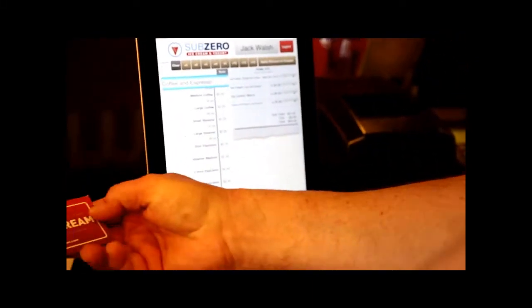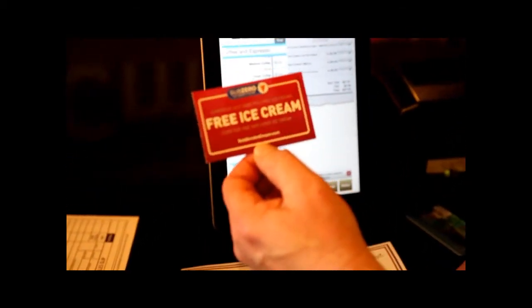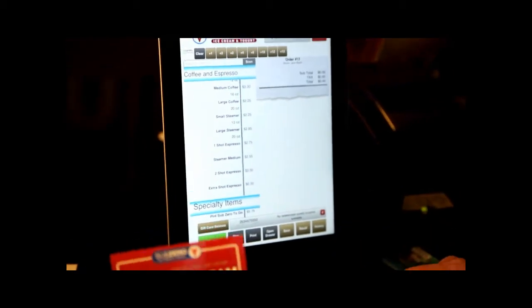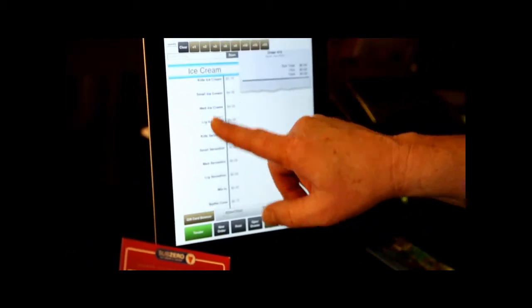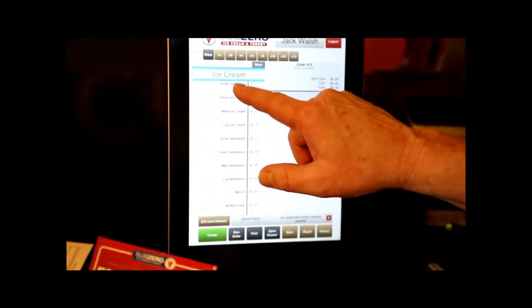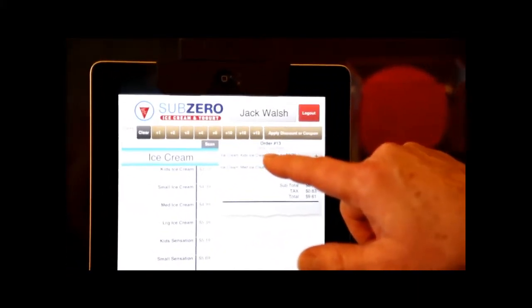Cancel this out once again. Suppose that they have a free ice cream certificate. This is one kid's ice cream free. Let's just start with a new transaction here. Suppose a mom and her child come in and they get a kid's ice cream, and they get a medium ice cream. With the free ice cream, it's the kid's ice cream, you touch that item here.